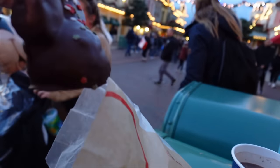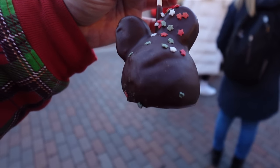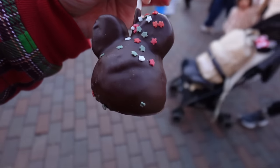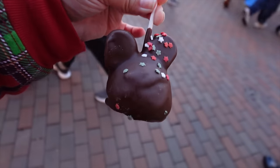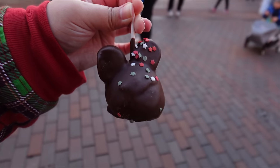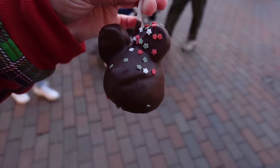So I got the goods from Boardwalk Candy Palace, some of the new Christmas snacks they have. This is the Mickey praline cake pop thing. It looks like a slightly melted Mickey. I mean, in terms of its balance, the left side's looking a little bit, the ear especially, not the best, not the most Instagrammable. But I'm sure it's still going to taste nice for sure. I have tried the cake pops in Disneyland Paris before and generally they seem to taste lovely.